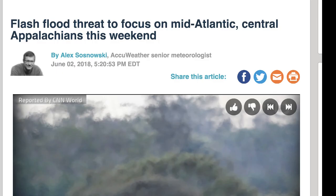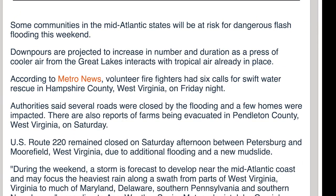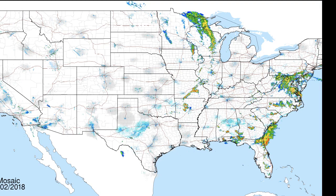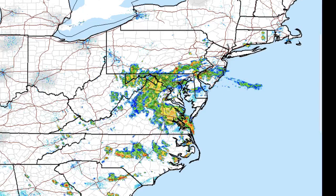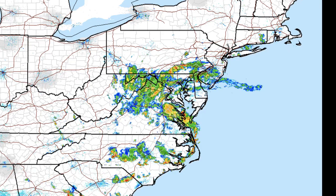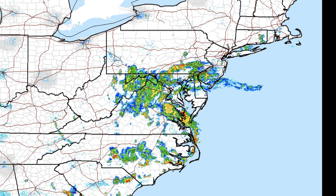Taking a look at more flash flood threats to focus on mid-Atlantic and central Appalachians this weekend. Some communities in the mid-Atlantic states will be at risk for dangerous flash flooding this weekend. And I'll go ahead and reiterate here what they're talking about. If you look here, right above Virginia and West Virginia, New Jersey, Philadelphia, that area right there, you're not seeing things. That is an easterly flow from the Atlantic. So it's coming inland, but this low-pressure system from the west is what's keeping it from progressing any further inland. Once that storm system across the central plains comes through, it will push this storm off. But right now, we're talking about the possibility of floods here.